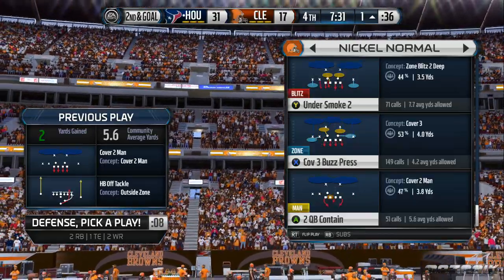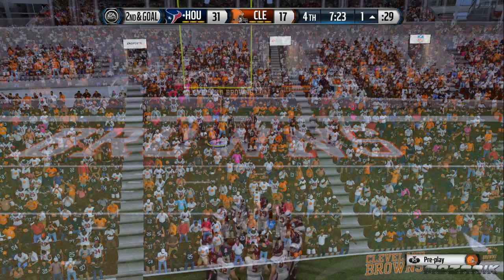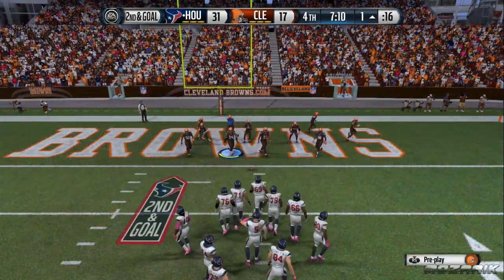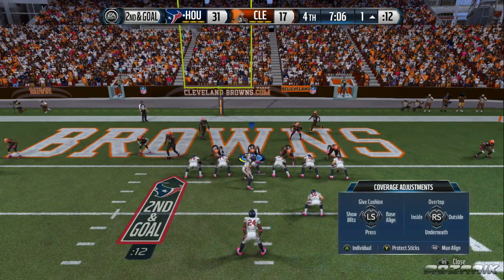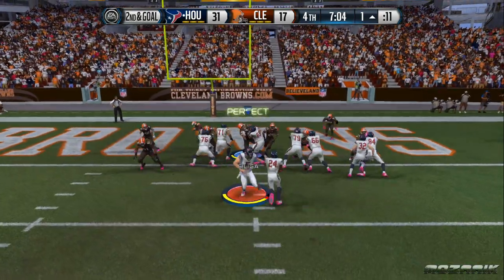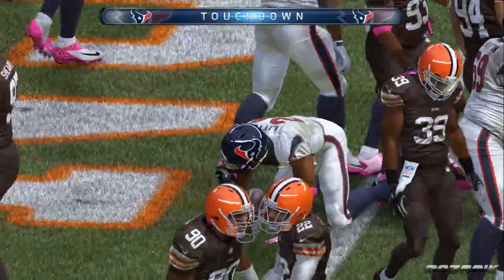He's a tough guy. He's a grinder. And this offense, what a job here right now. They are grinding this football, like you said, right down the field. Second and goal. We'll run it. Touchdown, Texans.